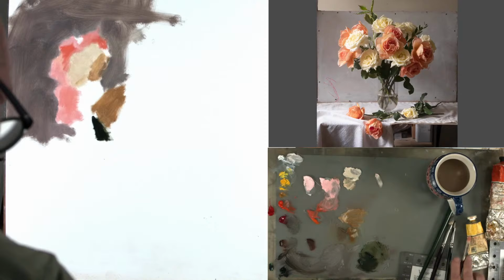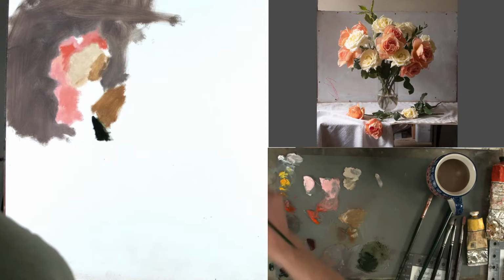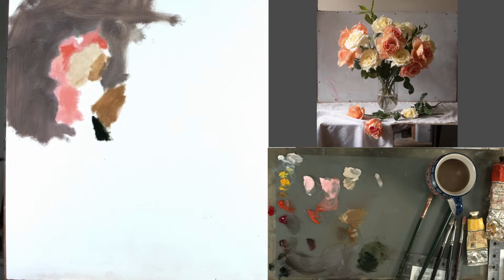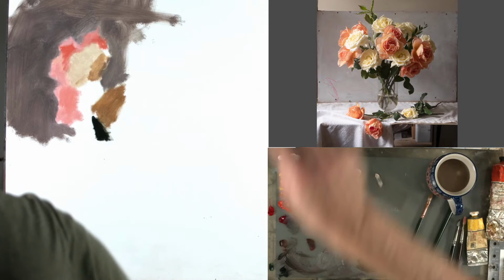I put the wrong paint in the wrong colour, wrong brush. But because I've got a lot of white still, you're still seeing that color in relation to the white that's there. So it still looks dark in comparison to that, if that makes sense.